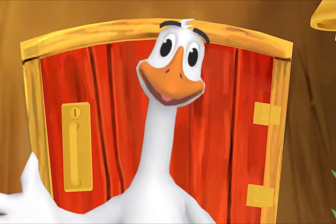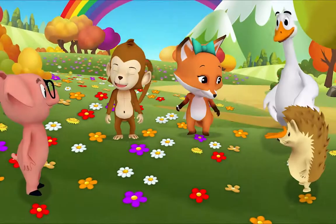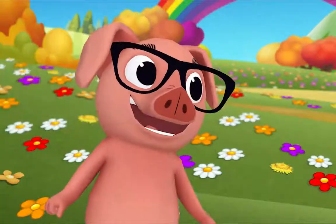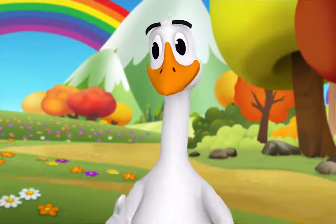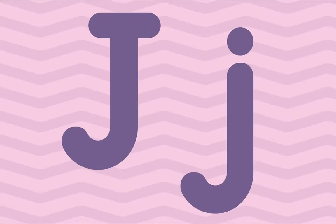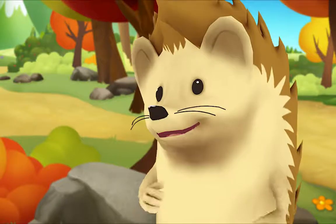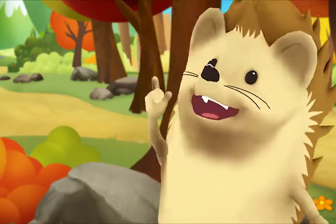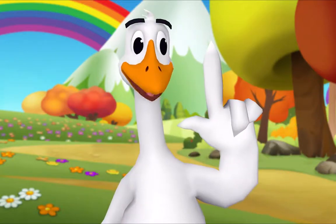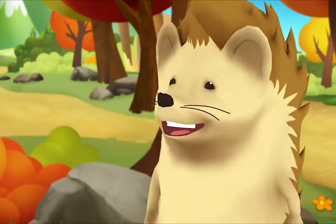Here's something we already did. Let's do it again. Yes. Mr. Goose, can we trace a letter? Absolutely. Let's practice making the letter J. Who can think of a fun way to do it? Let's make letters in the sky with clouds. Well, that sounds like a great idea. Hedgehog, show us how. Okay.